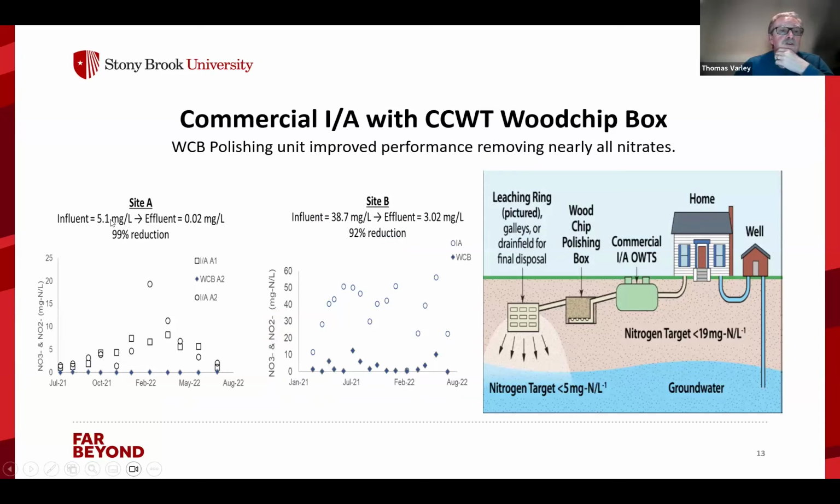And the nitrate levels coming out of the combined systems were doing really well. It was about 5 milligrams per liter. However, coming out of the wood chip box, we were able to get the nitrate level down to 0.02 milligrams per liter. There was another site that had a commercial system on it.